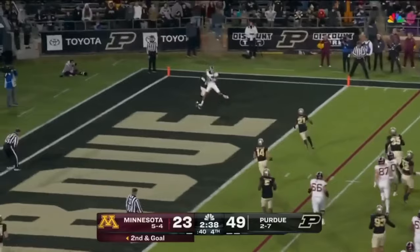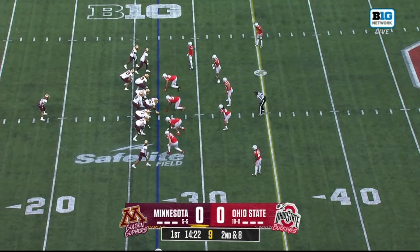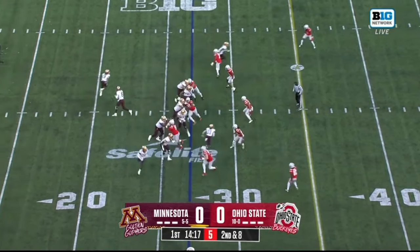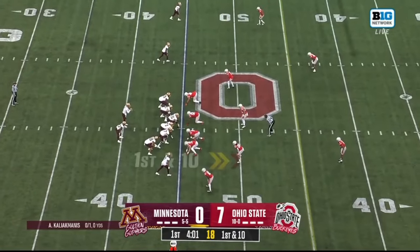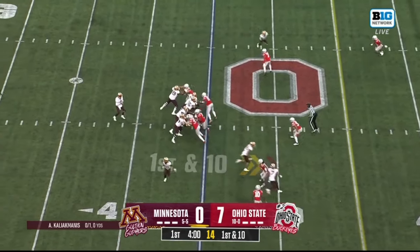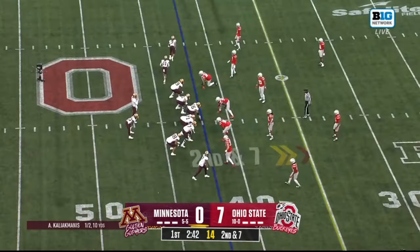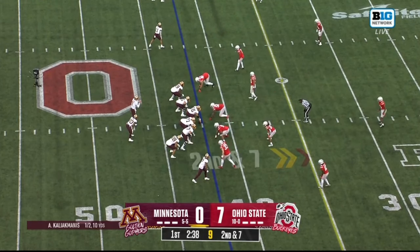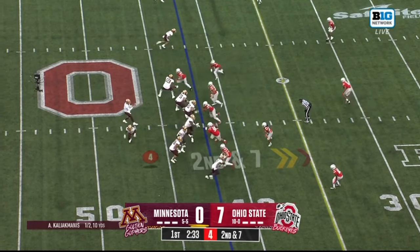Kaliakmanis going to take a shot toward the end. Kaliakmanis will roll and throw it. See if the Gophers can do anything with this good field position. Kaliakmanis will throw low, and that's a nice catch made. As with Northwestern this year, an impressive season. Chance for the Wildcats to grab a 7th win. They'll take on Illinois in Champaign next week. We'll be there for that.